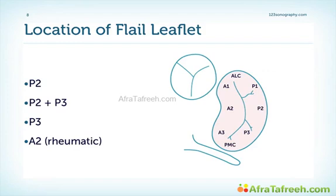Remember, in the chapter on mitral valve prolapse, I mentioned that usually it is not the entire valve which is involved, but only parts. The same is true for a flail leaflet. Here we have the typical classification of the mitral valve with respect to the different regions. This is the classification which was proposed by Carpentier.